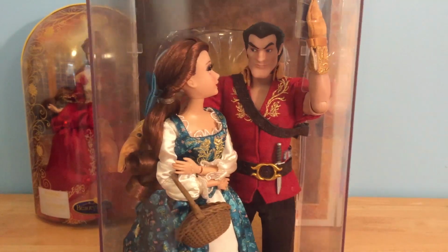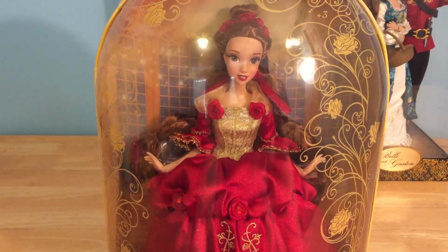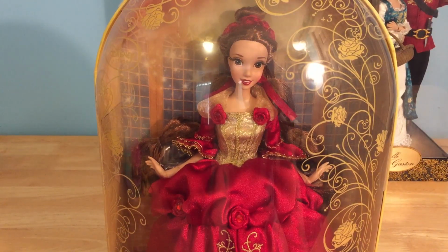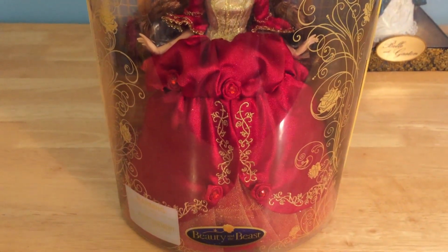Yay! So now we have seen the Belle and Gaston doll set, so let's move on to our last Belle doll. Okay, so how pretty is this Belle? She has always just been one of my absolute favorite dolls. I have a ton in my Disney doll collection, but I feel like she just outshines all of them. I just love how they did her dress. You can see how poofy and red it is.